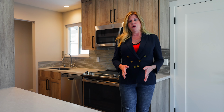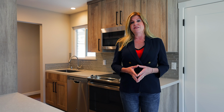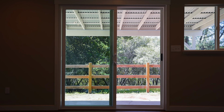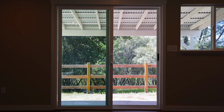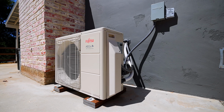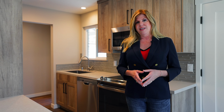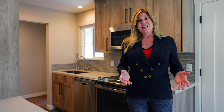But what really makes this home unique and special is that it was completely upgraded and transformed by a local contractor and energy expert with a real passion for helping people save money on their energy costs. So he added R40 insulation, ultra high performing windows, and a Fujitsu mini split system. And all of this is going to work in conjunction to help save you thousands of dollars a year heating and cooling your home. So I hope you liked it.